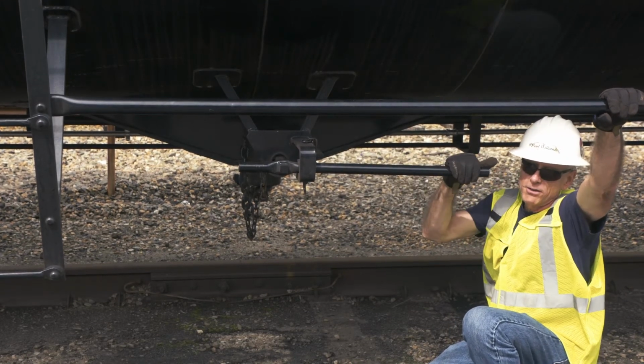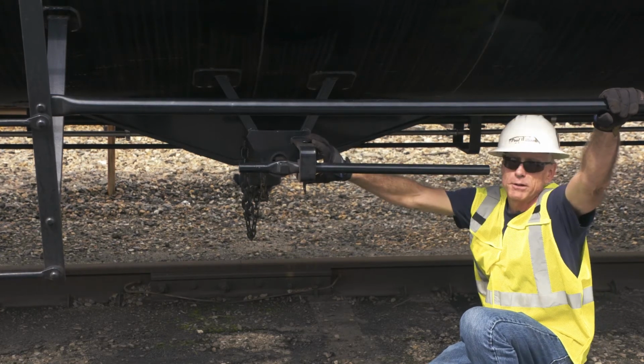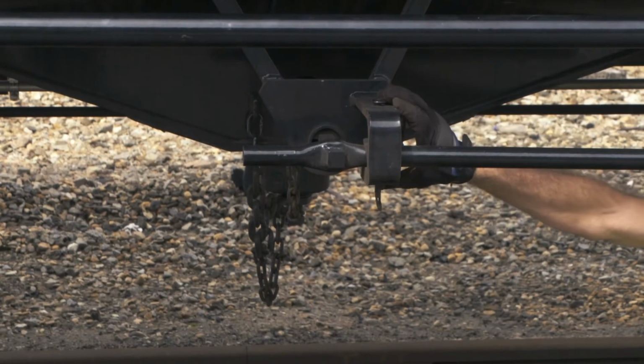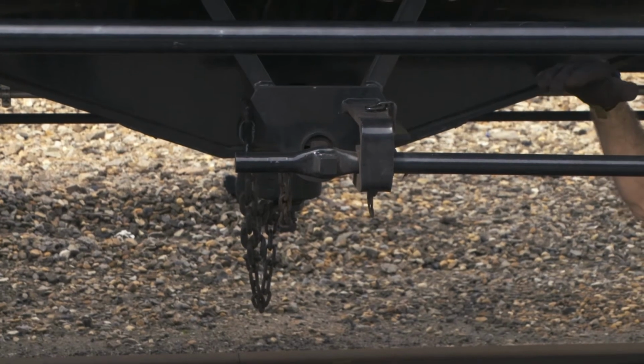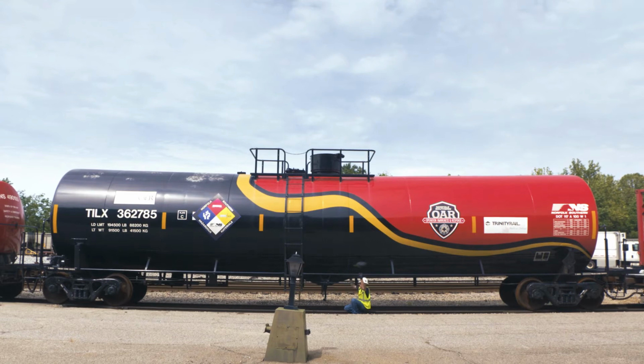All the newer tank cars, the operating handle has to be disengaged and pinned in place while it's in transportation. So in the event you put the car on the ground, you shear the cap off, if you catch this operating handle, it's not going to operate the valve. The operating handle will spin free and not operate the valve and not dump the contents of the car.